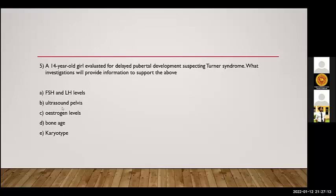But if you do an ultrasound of the pelvis and you see streaky gonads, which is a significant finding in Turner syndrome, then you can easily say yes, it supports the diagnosis of Turner syndrome. Also, the internal sexual organs like the uterus and upper vagina are not properly formed in Turner syndrome. There can be uterine abnormalities or uterine hypoplasia. So ultrasound pelvis is valuable, and obviously karyotype is very valuable.